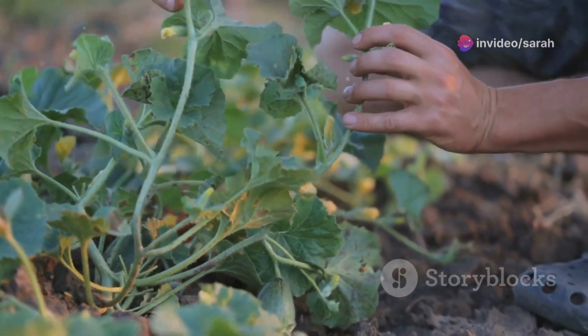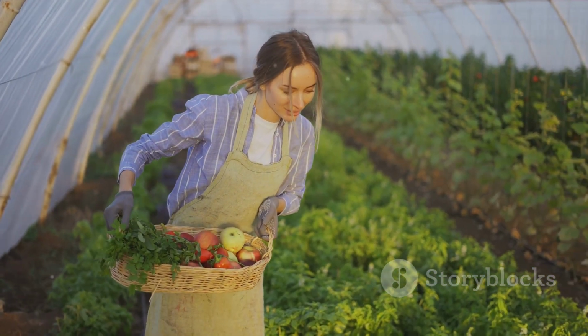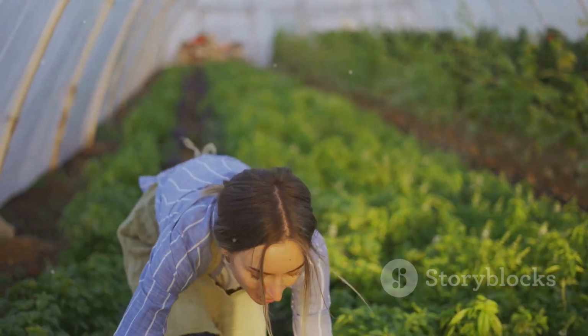Most importantly, have fun and enjoy the journey. Gardening is a rewarding and relaxing hobby that connects you with nature and provides you with fresh, healthy food.